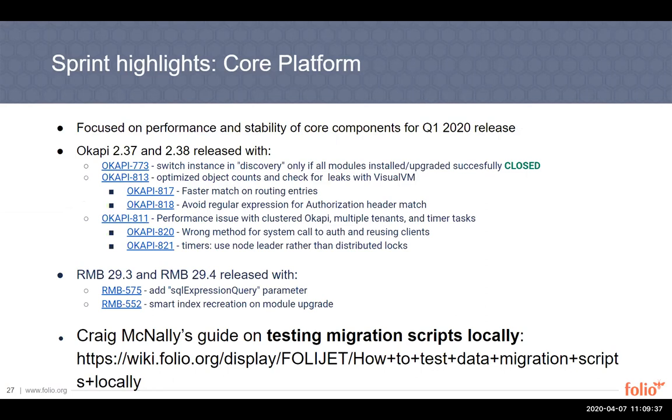Yeah, so I just created this wiki page in hopes that it would help teams with developing and troubleshooting their migration scripts. I know that on teams I've worked on, we've run into several issues, and it was helpful for me at least to be able to do that without having a full-blown Folio environment with Okapi and all the other modules that are needed. So take a look if you're working on migration scripts, it might be helpful.